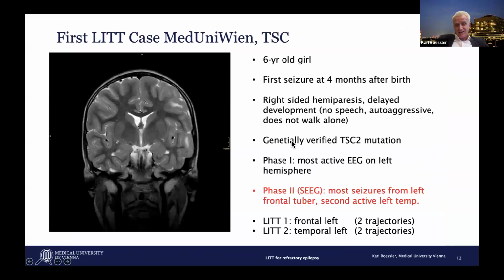So we started our first LITT procedure with a tuberous sclerosis kit. This was also referred to from Dan, who did this paper in 2012, where he basically described these 4 or 5 main indications for LITT ablations. And he had also, I think, 2 tuberous sclerosis kits. In this kit was a 6-year-old girl. She had her first seizure with 4 months.